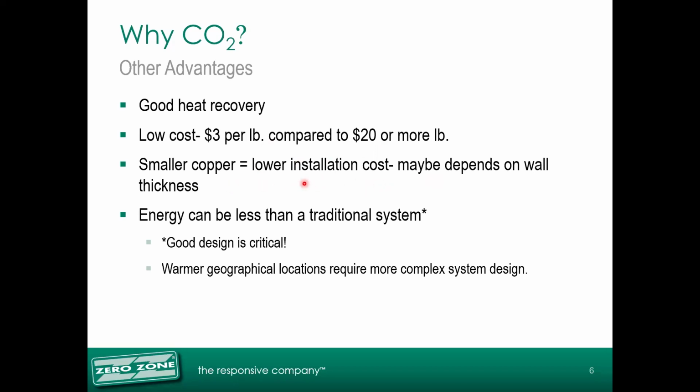The one thing though with CO2, it is higher pressure. The copper lines are going to be thicker. So if you get into the extra high pressure copper, pick one of those pieces of copper up and compare it to something else, you definitely know there's more copper in there. So you do have to watch that. You may wind up having a smaller copper line, but maybe a similar cost on it because it's a thicker wall.